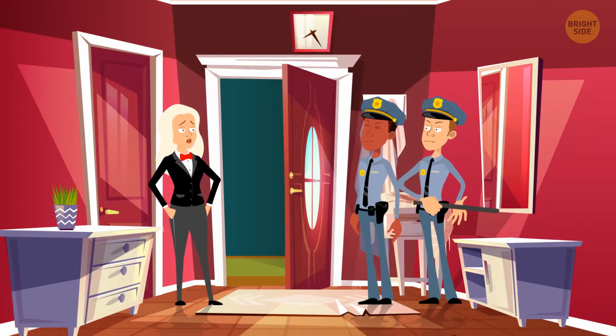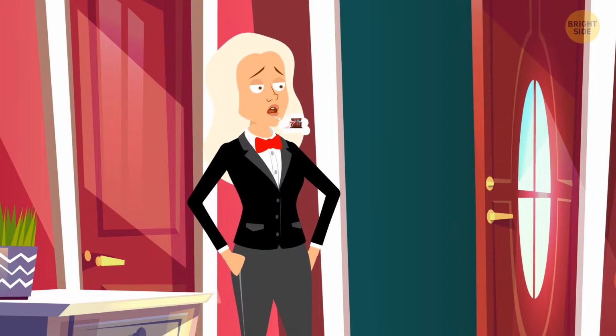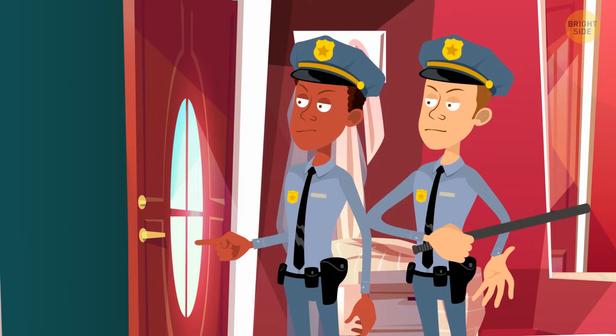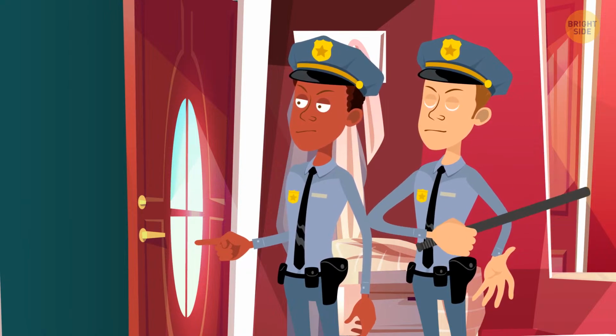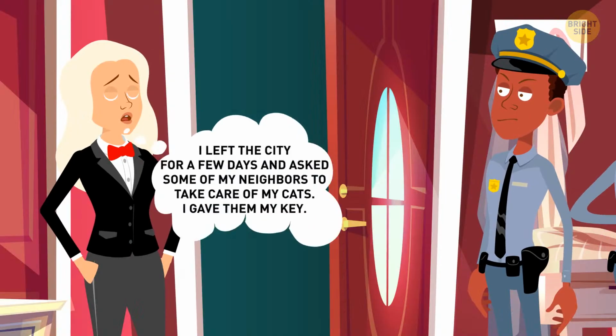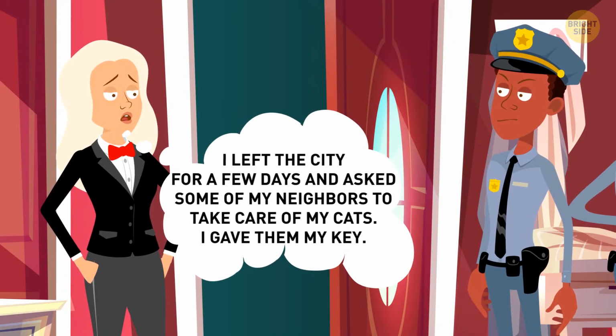The police arrived in response to Mrs. White's call. Someone had broken into her house and stolen a jewelry box. One of the police officers noticed that the lock hadn't been picked. He asked Mrs. White if she had given her key to anyone. She said, "I left the city for a few days and asked some of my neighbors to take care of my cats. I gave them my key."